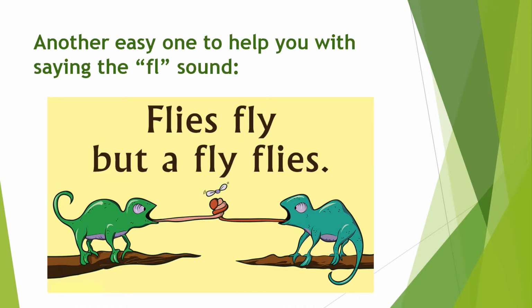Another easy one to help you to say the fl sound. Fl, fl, fl, fl sound. Flies fly, but a fly flies. Try that slowly. Flies fly, but a fly flies.